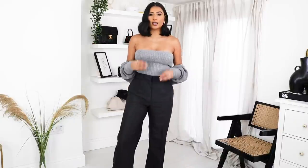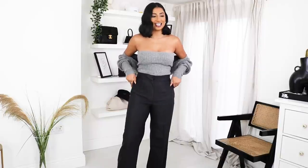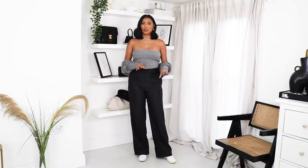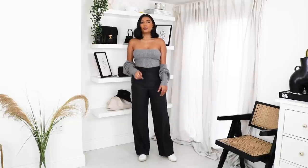I love the dark grey colour. It's kind of like a charcoal grey, and I don't have this colour in my wardrobe, so I do feel like I needed this pair. And I absolutely love the length it comes to. So for me, it doesn't touch the floor with some shoes on, which I love, because I find it hard to find long trousers. A lot of the trousers come up a bit cropped, and I really like this length.